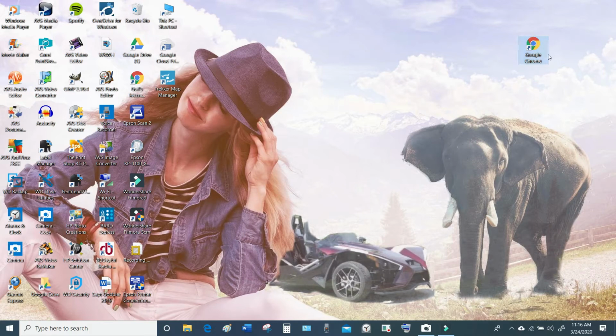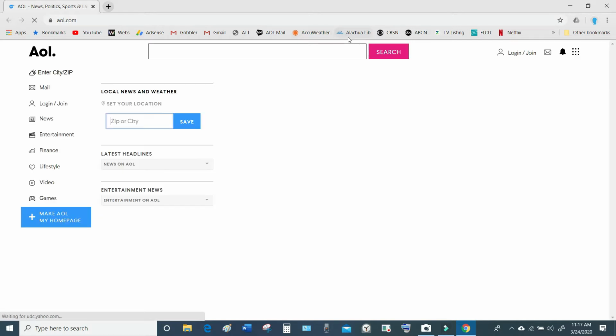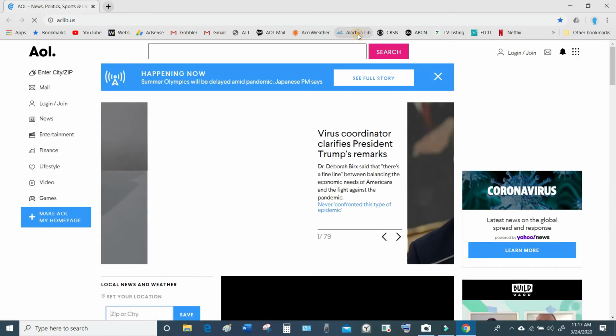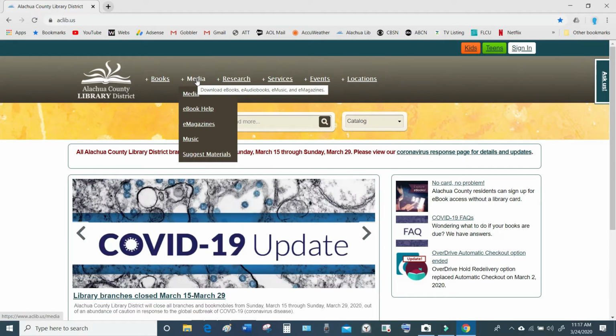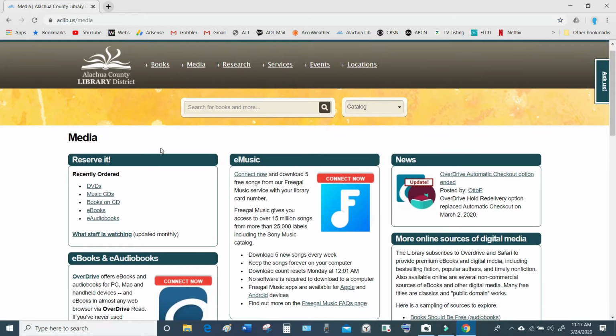So I'm going to go to Google Chrome, which is my preferred browser. And right up here I have Alachua Library. This is the library website for my library. So you need to find that. It's right here, .us. And under media is where you want to go. And right here, media, I click on that.